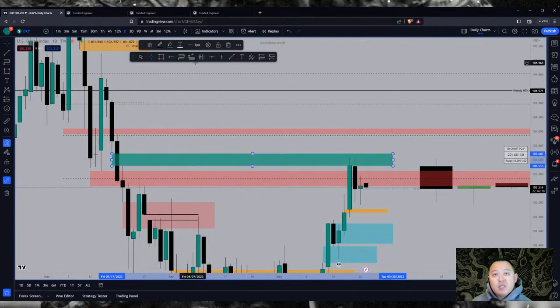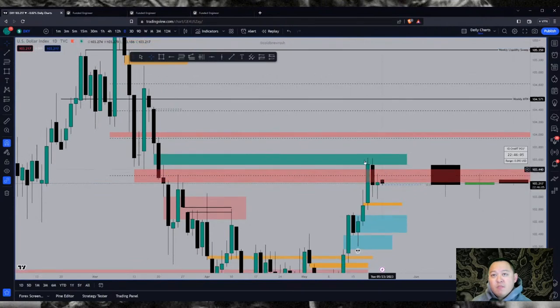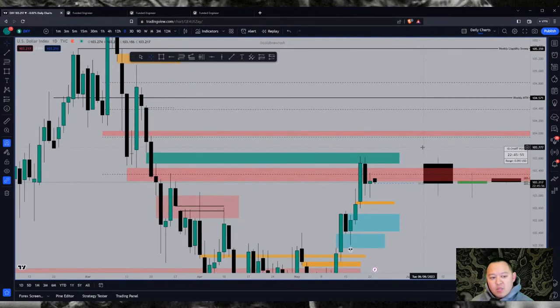I don't know what color to make this. This is the weekly fair value gap. This is the daily fair value gap. If we can get up over this, we're probably going to trade up into the 104s. But again, we have a lot of news out this week, so be careful if you are going to trade. I personally am probably not going to trade, and if anything, it's probably going to be half risk.